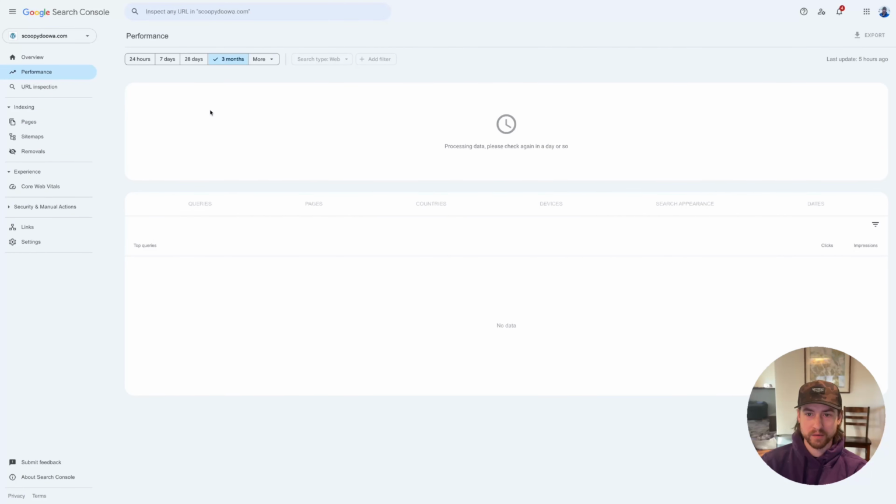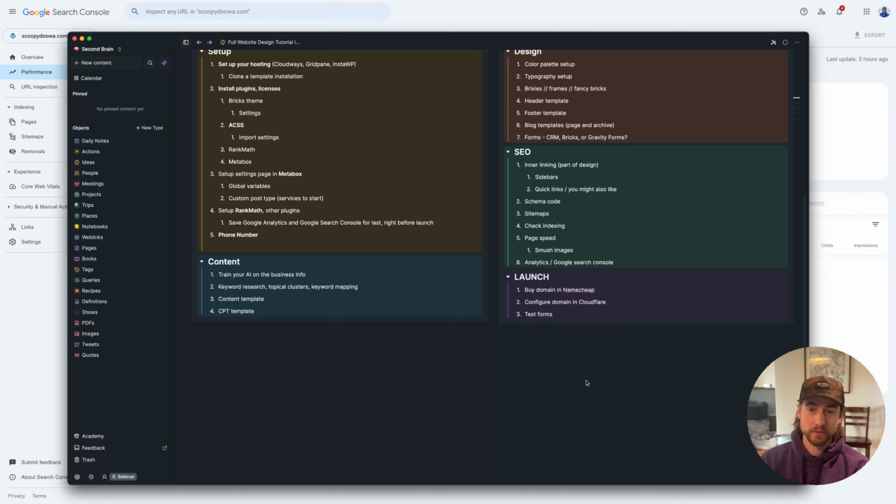So come back to this in a couple of days and you'll start to see your site indexing on Google, getting impressions, hopefully getting clicks because you did your on-page SEO correctly. And that's basically it for SEO.